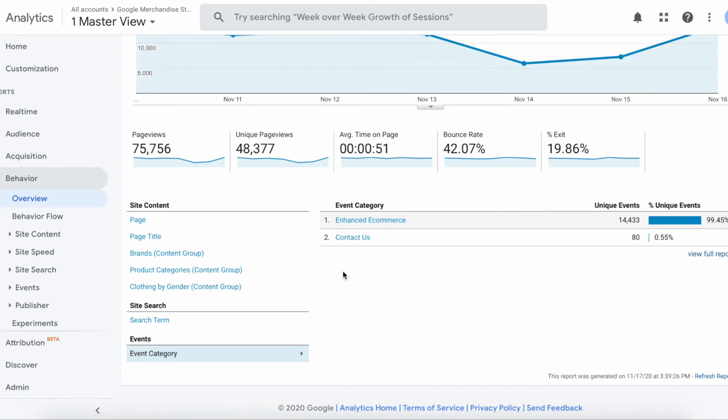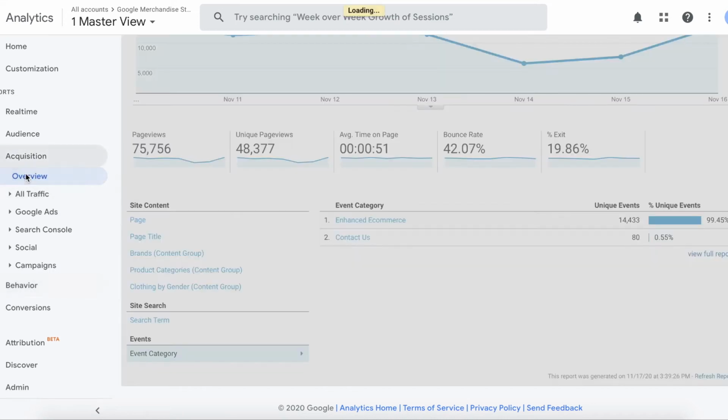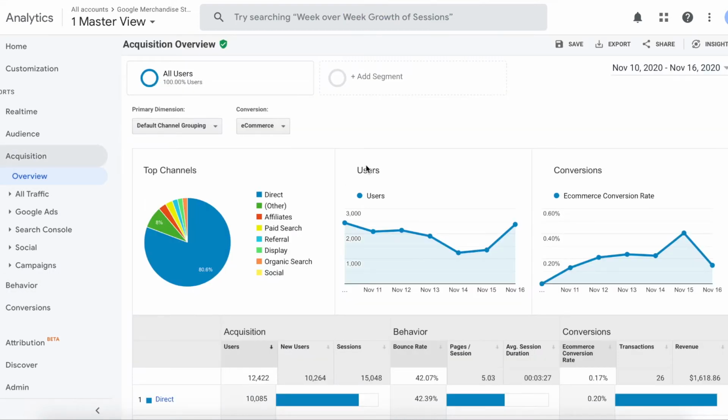The acquisitions overview gives you insight on how your audience got to your website. Top channels run through each channel, such as referral, organic, display, direct, social, email, etc. It breaks it down in a pie chart to see how many users got to your page from each one. This is helpful because you can see how you got users to come to your website.